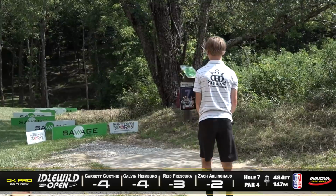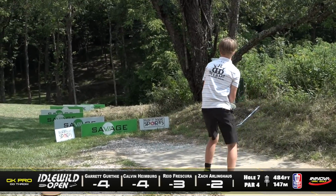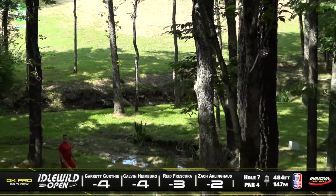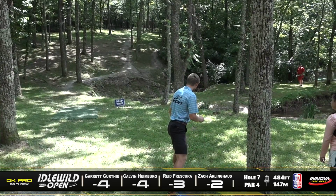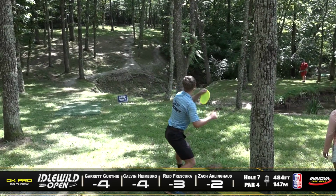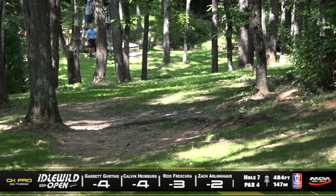That gap is daunting. Yeah, it really is. When I think of Idlewild, I think of these gaps right here. I dream of these gaps. Yes, absolutely. And there is another right-hand forehand from the lefty. It's so sick. And a late tree, but he's going to be safe with a very tricky approach. That's about all Ried can do from there.